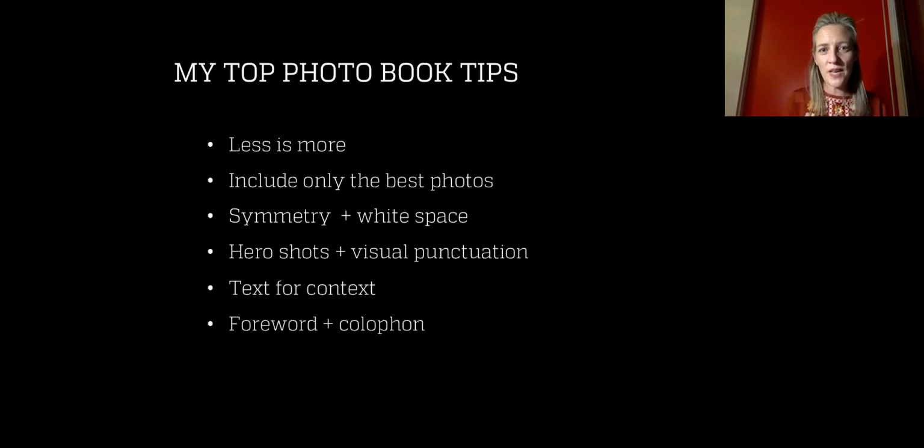Include only the best, or I should have a caveat here, which is all the most appropriate photos. So once again, it comes back to what the purpose of your book is. You might have loved a particular photo that you shot, but when you put it into the sequence with all the others, somebody, probably not you, might say, what's that shot doing in there? It doesn't have any meaning or relationship to the others. Sometimes it's harder for you to see that, but make sure the images are appropriate.